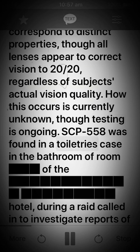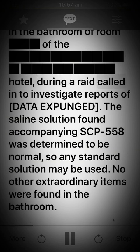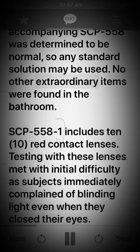SCP-558 was found in a toiletries case in the bathroom of a room of the hotel, during a raid called in to investigate reports of data expunged. The saline solution found accompanying SCP-558 was determined to be normal, so any standard solution may be used. No other extraordinary items were found in the bathroom.